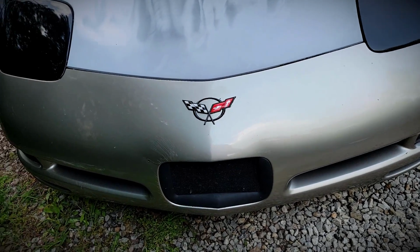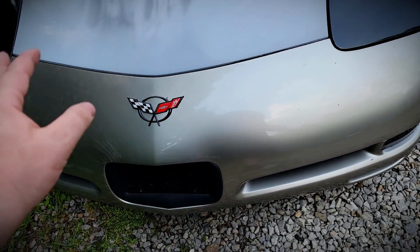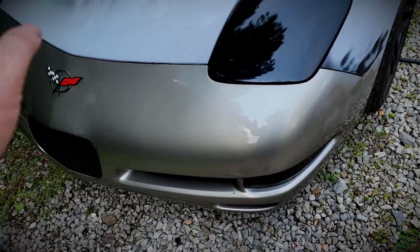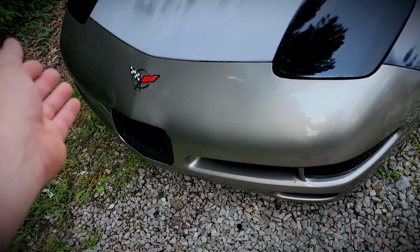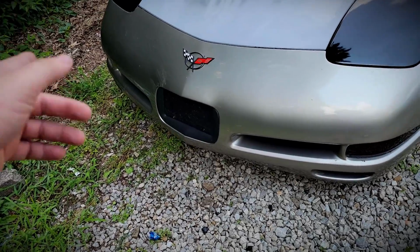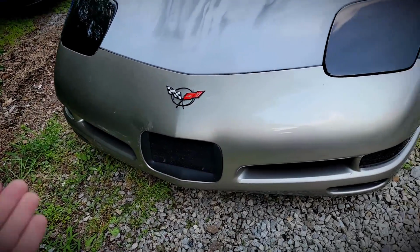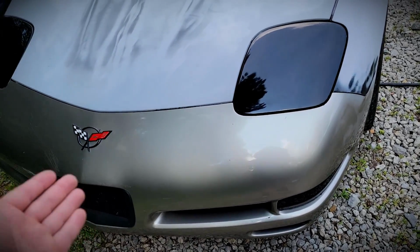If I can find a front bumper in a timely fashion, I'm probably going to go ahead and get a new front bumper because this one is kind of in bad shape. Of course, I could probably sand it, do some plastic weld and everything and get that straight to where when you wrap it, you probably won't be able to see it.